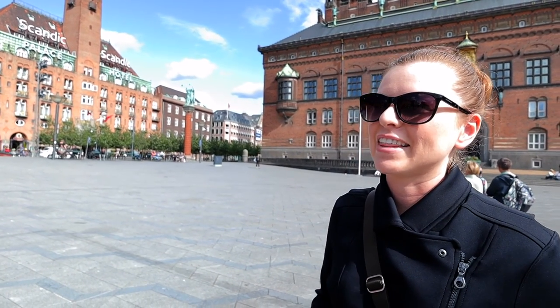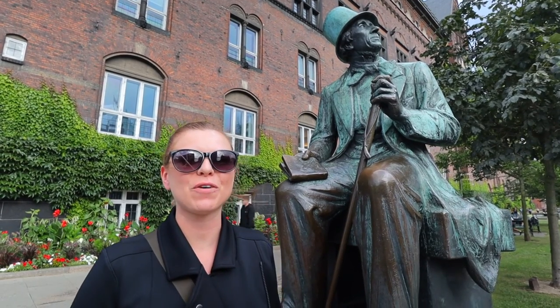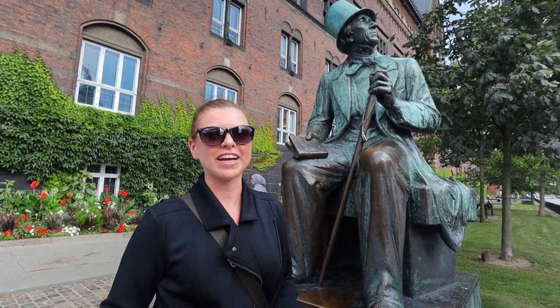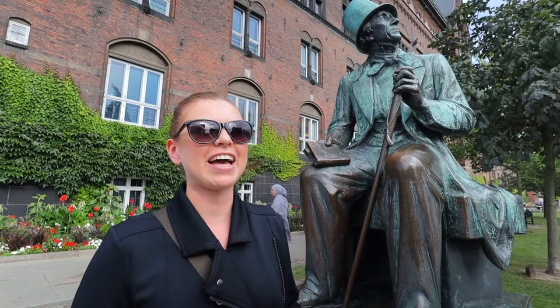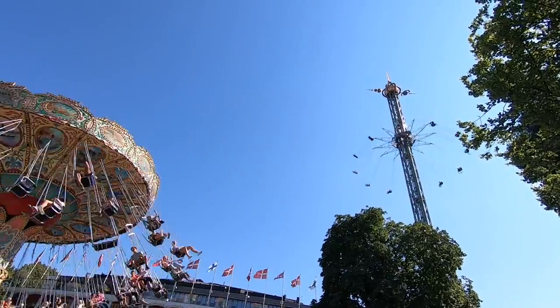And another downside to COVID happening right now is that the tower inside of City Hall, which is normally open, is closed to visitors. Right outside of City Hall is a statue of one of the most beloved figures in Copenhagen, and around Denmark, Hans Christian Andersen, a well-known author here who wrote The Little Mermaid and some other stories that you might have heard as a child. His statue is overlooking Tivoli Gardens, which is a very well-known amusement park here. We are gonna go check that out later this week, and it's one of the things that I'm looking forward to the most in Copenhagen.